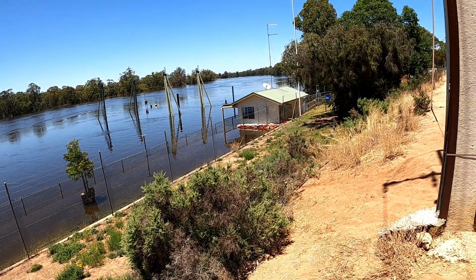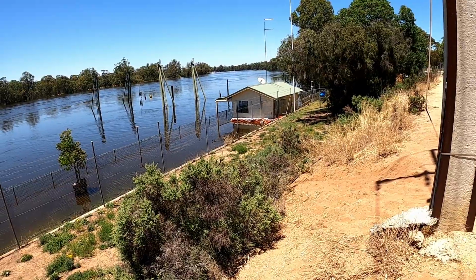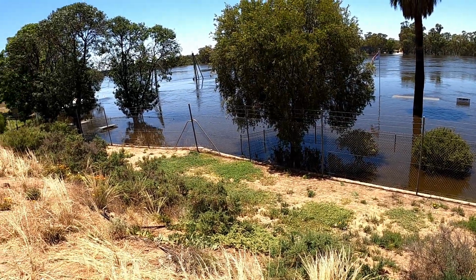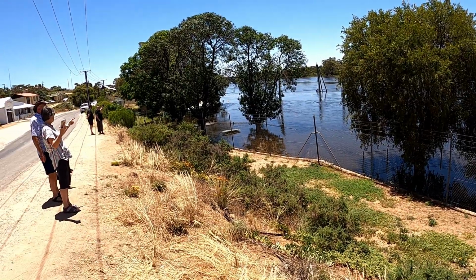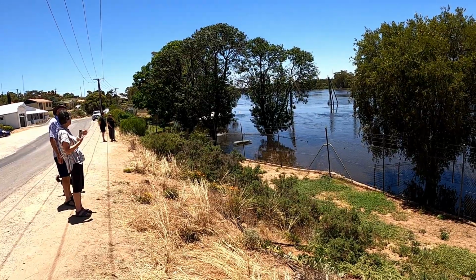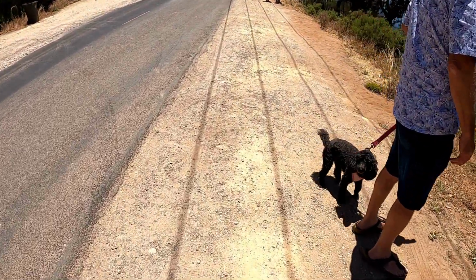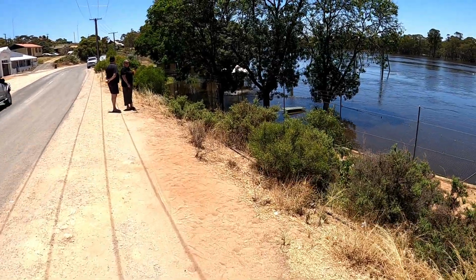The lockmaster's cabin is partially flooded. The ducks are enjoying it. Little picnic area down here. You can see the water's right up over the fence. There's a picnic table. Wouldn't go sitting on those benches. So yeah, it's all rather wet.